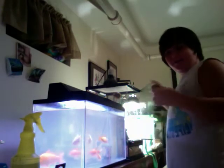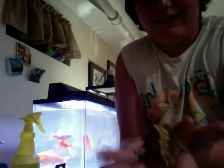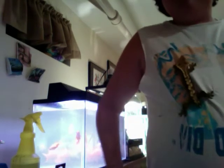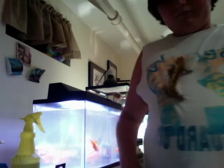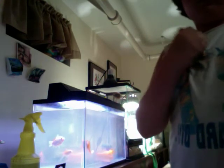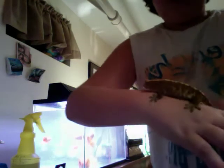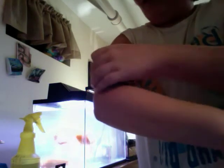Oh, Pierre's jumpy. And here is my crested gecko, Pierre. If you guys have seen my other video about my baby crested gecko, Felix, who is going to be, in like a year, as big as this. He lost his tail. We got him without his tail. It's really a shame.